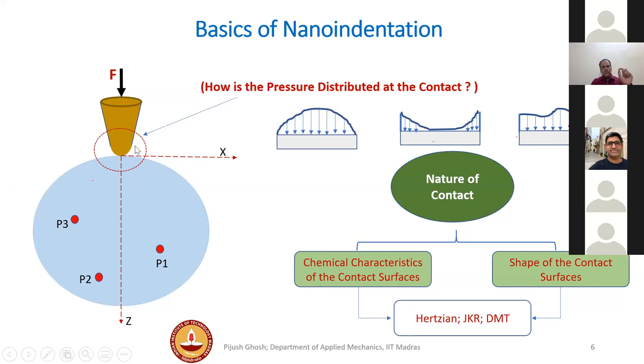But one of the most important things that also plays a role is the contact. How is the pressure when you are applying the load, right? When you are applying the load, let's say from here to here, how is the pressure getting distributed at the contact? Because that significantly affects what is going to be the displacement or the strain or the stress at the points P1, P2, and P3.